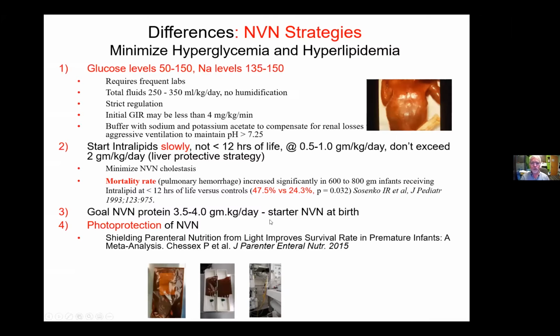Okay, so that's pulmonary. Let's talk about some differences with NVN or TPN, total parenteral nutrition, neonatal venous nutrition strategies. We believe it's critically important to minimize hyperglycemia and hyperlipidemia. So we're trying to keep glucoses 50 to 150. We don't want them to get overly dry and get acute kidney injury.